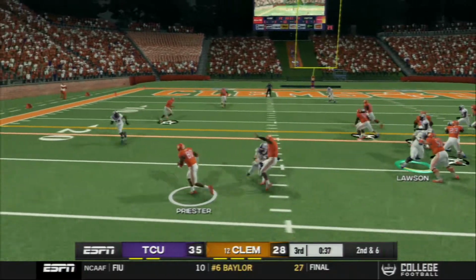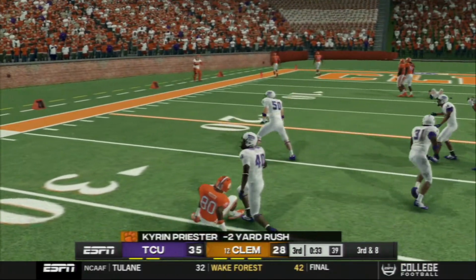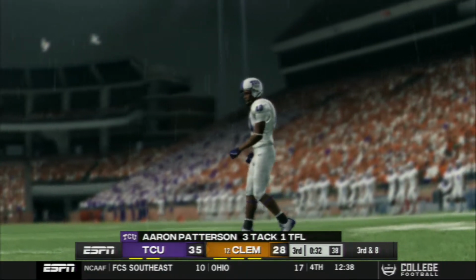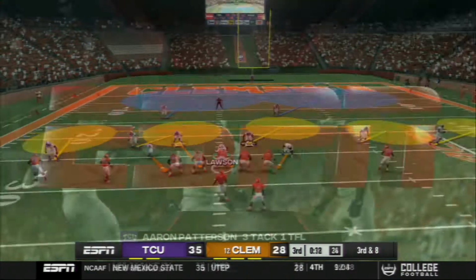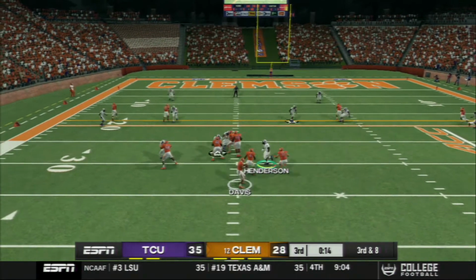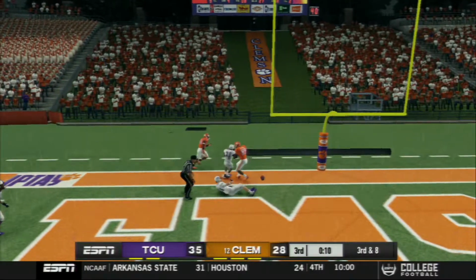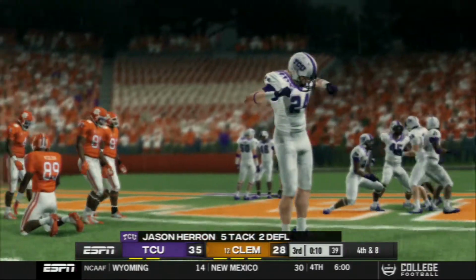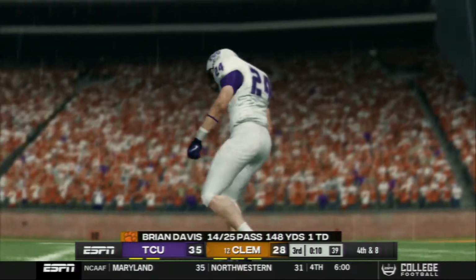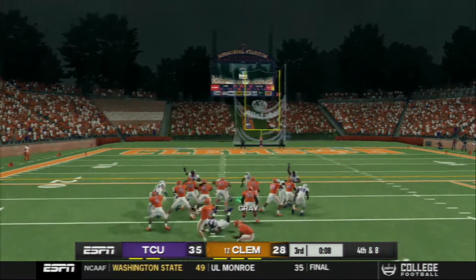2nd and 6. Here's Davis pitching it off to Priester. And he's tackled for loss. 2-yard loss there. And that is Patterson. 3rd and 8. 7-point game. And Clemson's fans are having a heart attack. And he nearly gets picked off. Both defenders dropped it 3 times. The same guy dropped it twice. They can't seem to hang on to these passes.